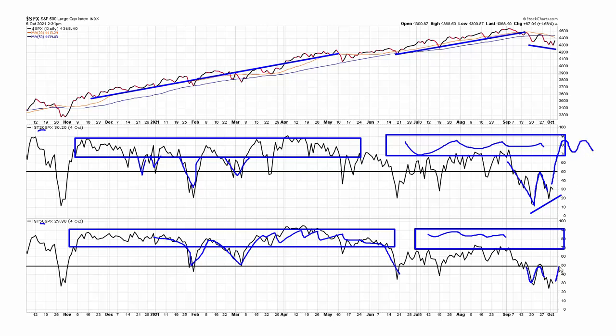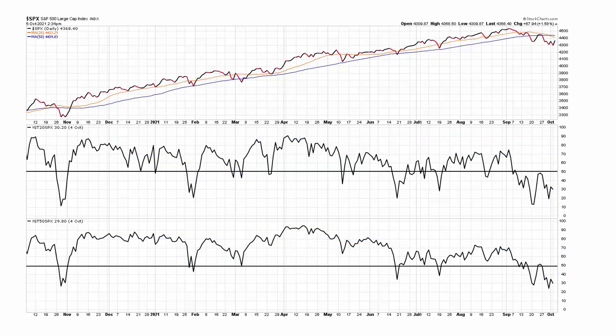Same thing with the stocks above their 50. We're going to have to first get above their 50%, then we're going to have to get above the 70% level and maintain that. Anything short of that, a bounce here is likely to do something like that. Okay, so that's what we're going to look for going forward.